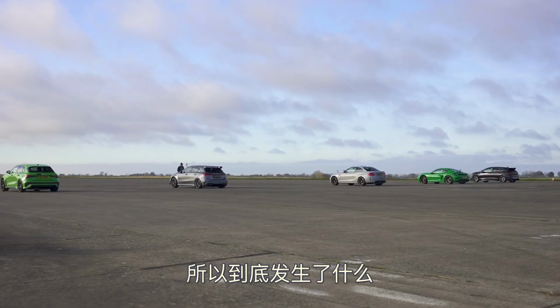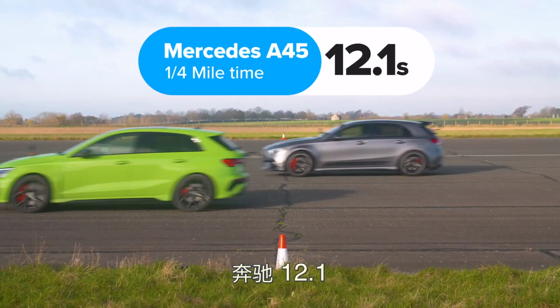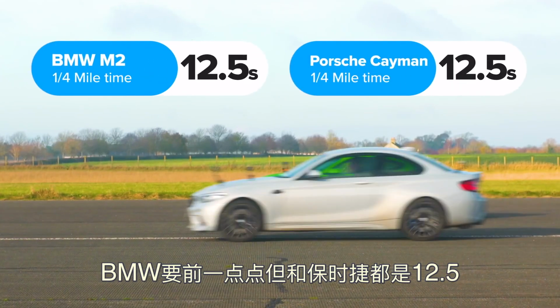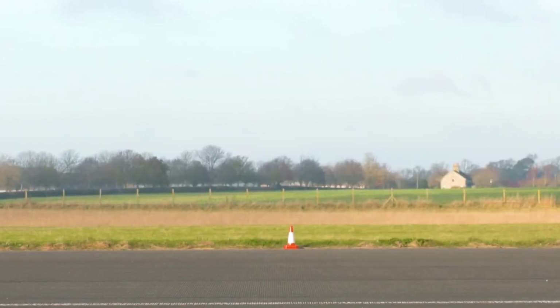So then, what exactly happened? Well, the Audi won, completing the standing quarter mile in 12 seconds. The Mercedes took 12.1 seconds. The BMW just beat the Porsche, though they both crossed the line in 12.5 seconds. And the Volkswagen was last, completing the standing quarter mile in 12.7 seconds.